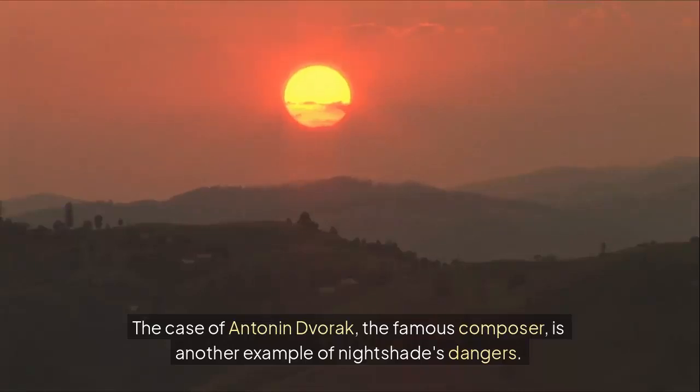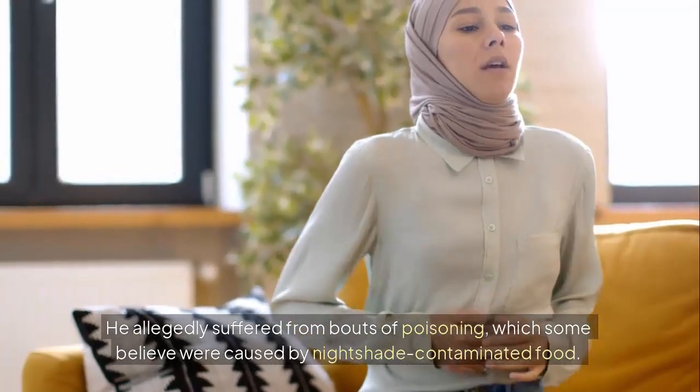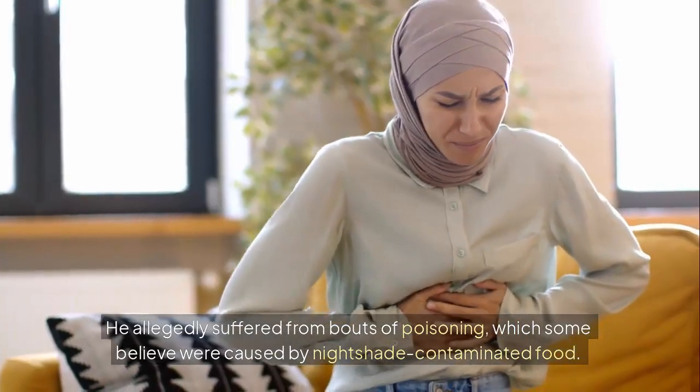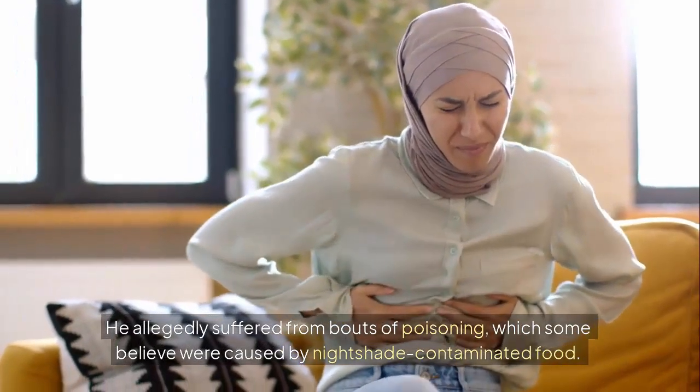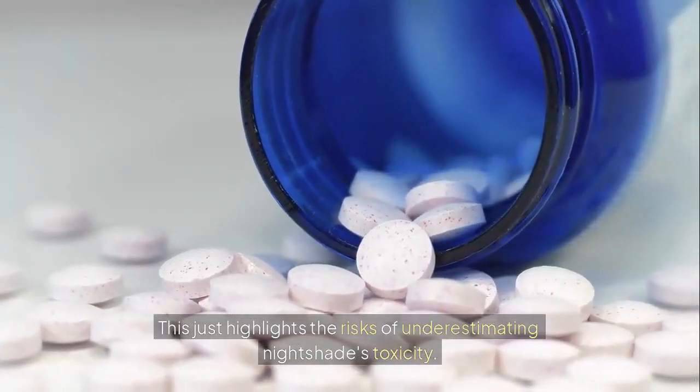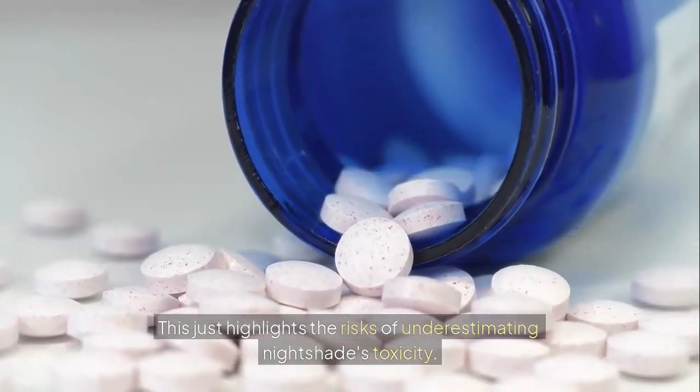The case of Antonin Dvorak, the famous composer, is another example of nightshade's dangers. He allegedly suffered from bouts of poisoning, which some believe were caused by nightshade-contaminated food. This just highlights the risks of underestimating nightshade's toxicity.